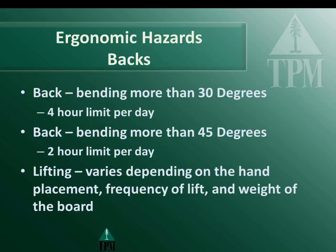And then if we increase that to 45 degrees, that means you're bending, reaching, and all that. That's where it really cuts it down to 2 hours. Anything more than 2 hours of you bending more than 45 degrees, then you really can introduce yourself to more stress, more pressure, more forces that will lead to an injury. So these are some of the things you think about. We talk about job rotation, everything else like that. These are the cutoff points we want to think about.